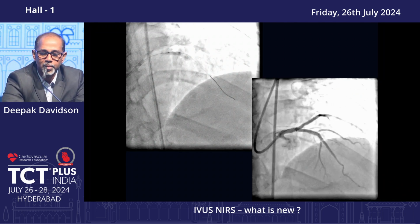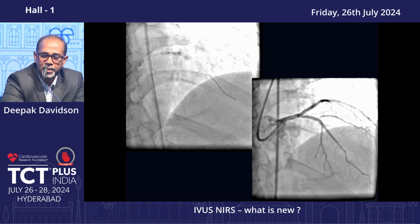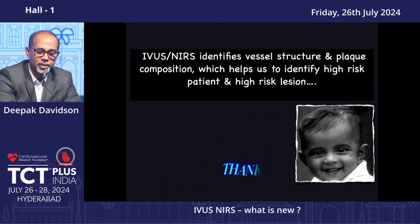We went ahead with non-compliant balloon dilatation, and stent implantation was done. We didn't have to go to very high pressures, and that was the final result that we could achieve.